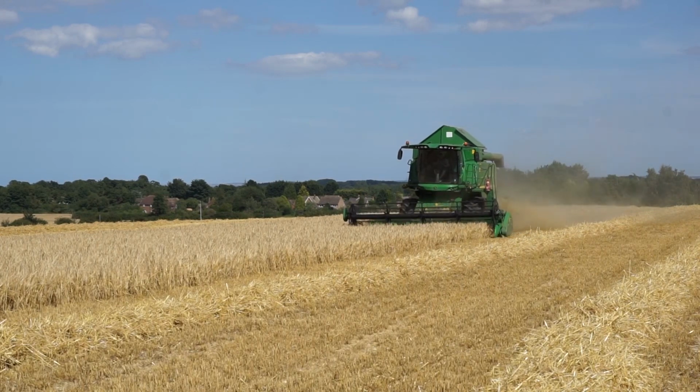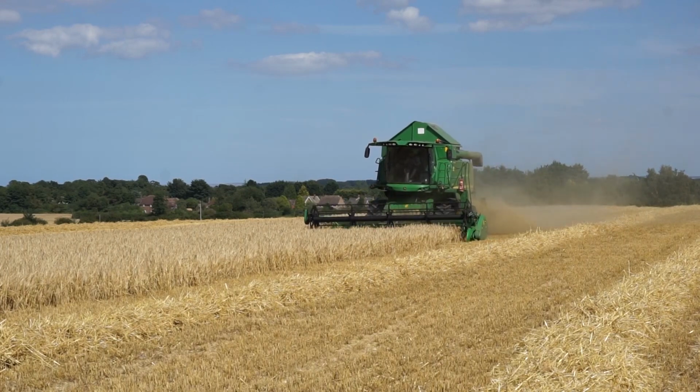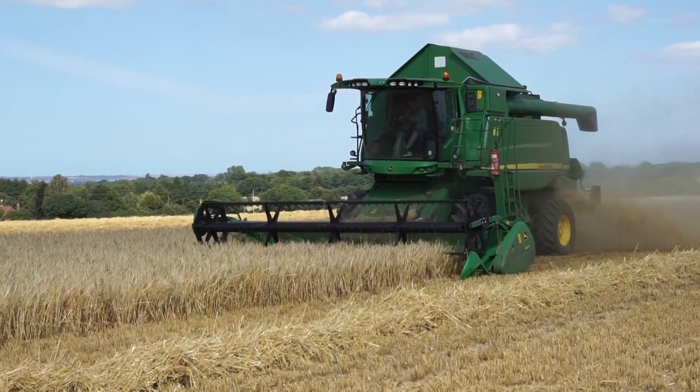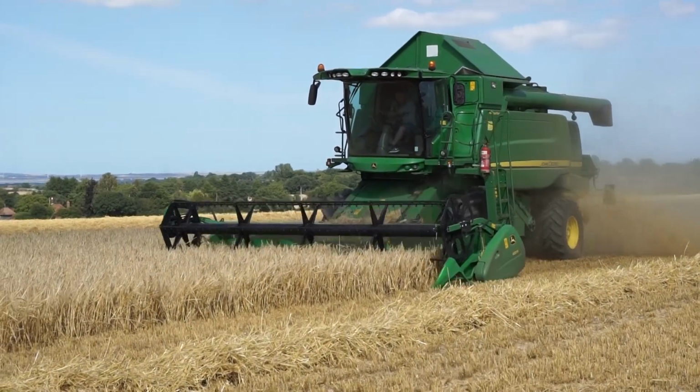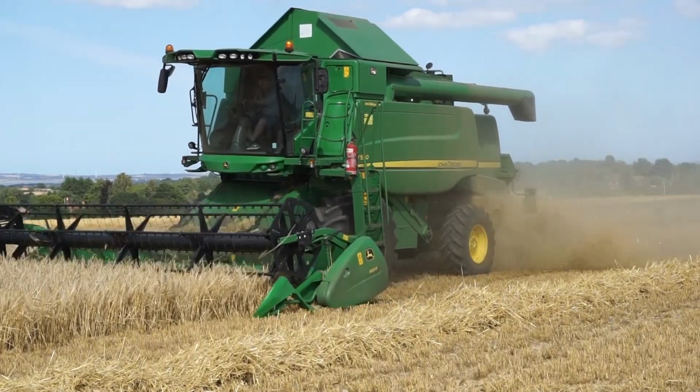The offer price on this combine is £99,500 plus VAT and will come available with a full suite of finance options to business users. Please contact us for more information and details or to see this combine working.